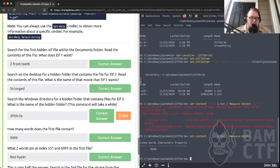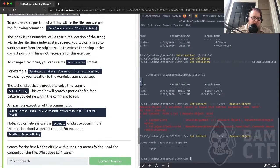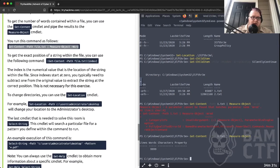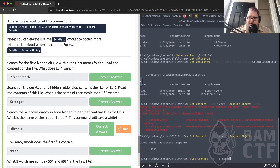And then, what 2 words are at index 551 and 6991? Well, how do we figure that out? We can see right here how to do it. So let's do it exactly like they have it. Get-Content -Path 1.txt, and then our index, the first one is 551.